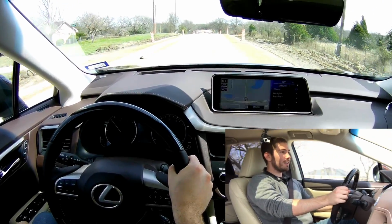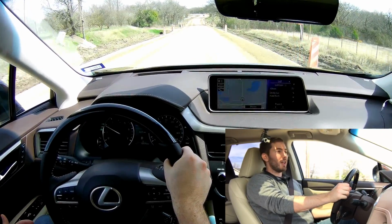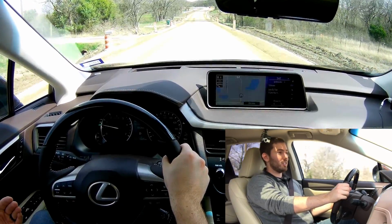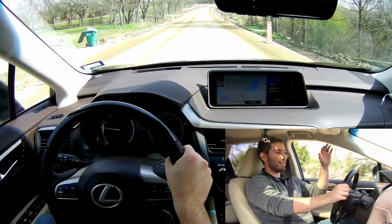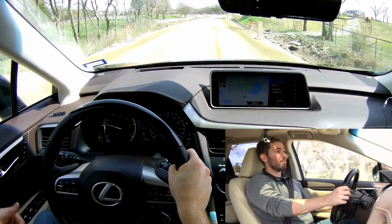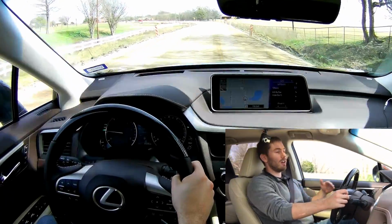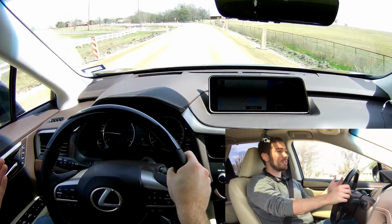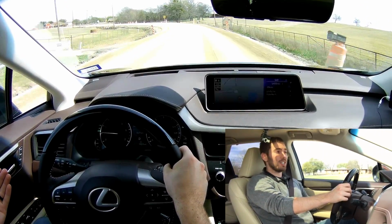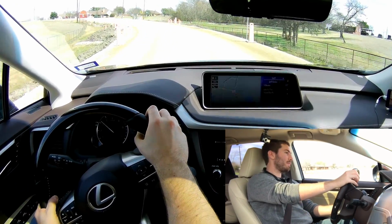I'm just getting on a gravel road here, and you still feel like you're in an isolation chamber. I'm sure you guys can't really hear anything. This is actually kind of matted down, so it's not that rough, but it's still quiet, it's comfortable. I could road trip in this thing all day long and be comfortable. I just wish we had massaging seats. I'm surprised that we don't have those, but I guess.